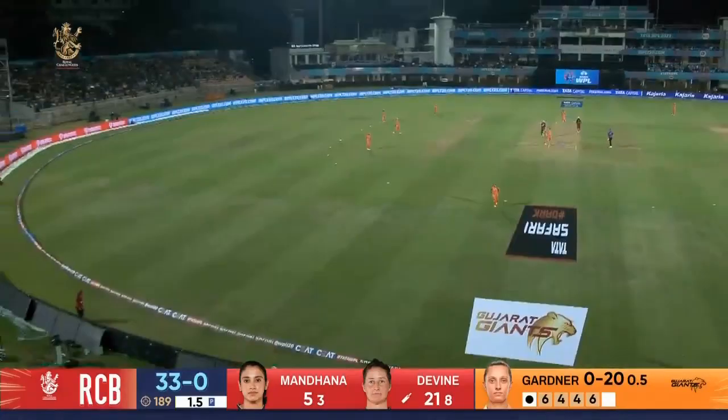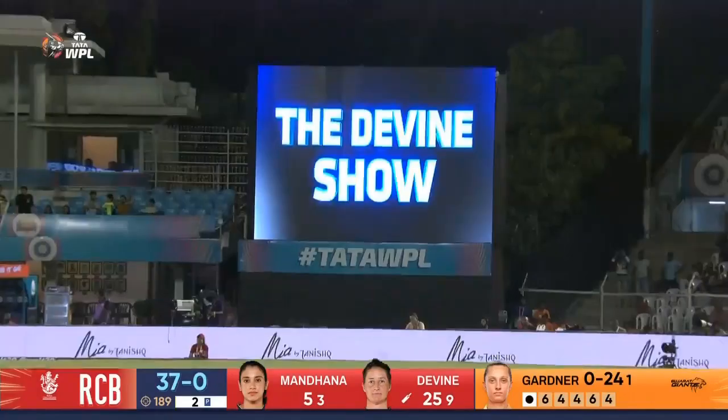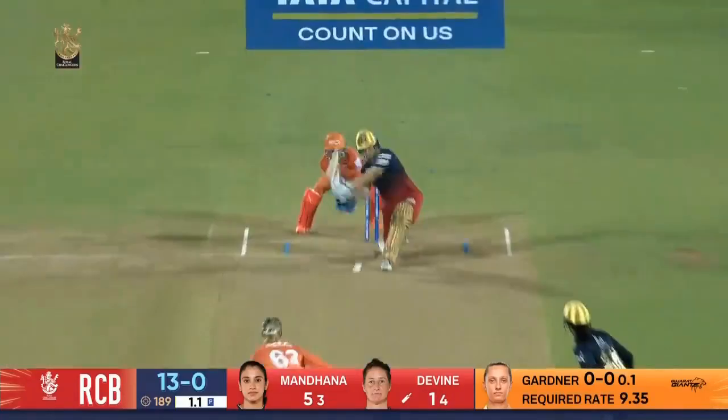We witnessed an innings of a lifetime today, as Devine whacked the bowlers all over the park, and spared nobody. It started with a 24-run second over against Gardner, and then there was another big over off Tanuja Kanwar. RCB got a whooping 77 in the power play, and to add further gloss their skipper Mandhana found some form again. Smriti got her highest score in the tournament, before she had a leading edge go back to bowler Snehrana.